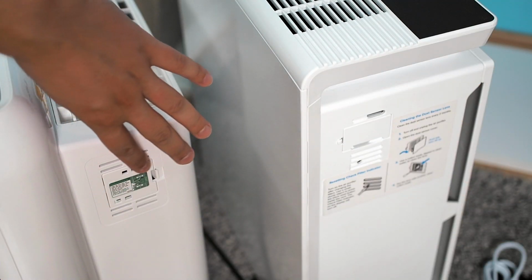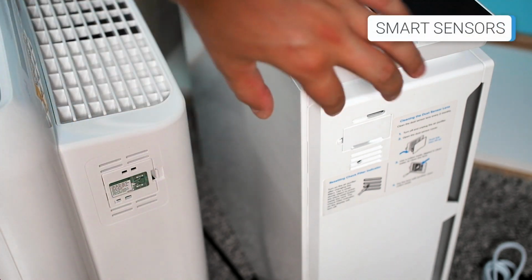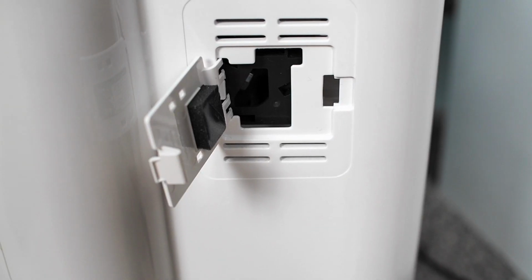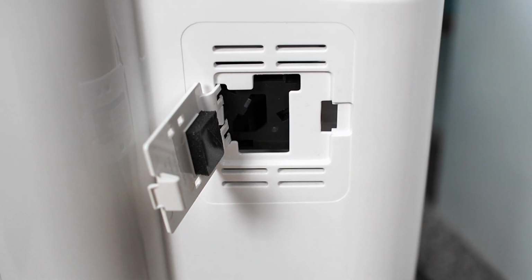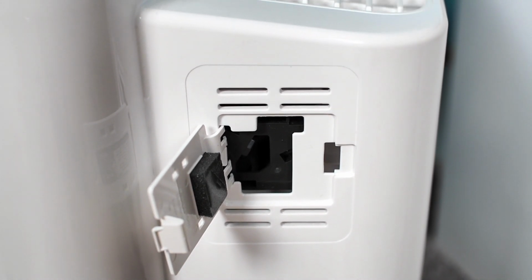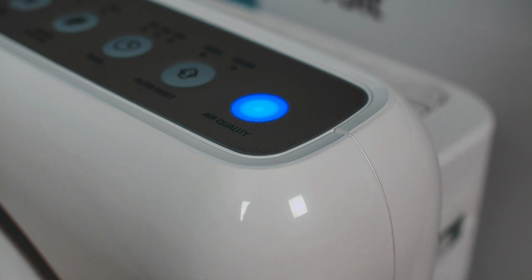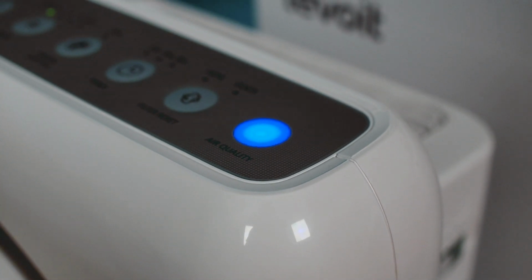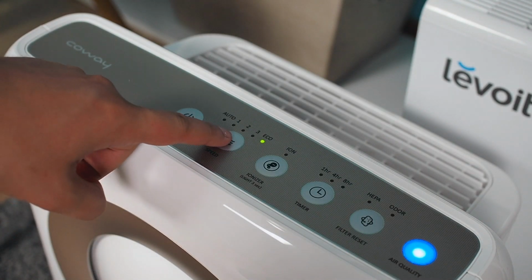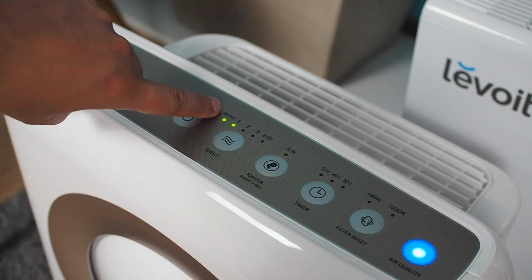They both use a very similar air quality sensor, which detects PM 2.5 particles. Although they're almost the same, the Coway's AP-1512HH sensor has some outstanding features, such as the option for setting the smart sensor sensitivity. Values measured by the smart sensor will be presented by the air quality indicator on both devices. Additionally, the auto mode will change the fan speed depending on the current air quality in a room.